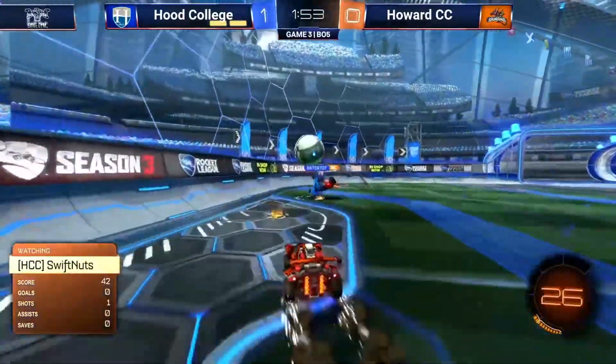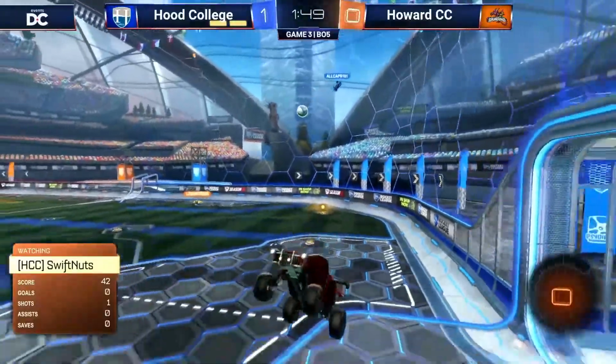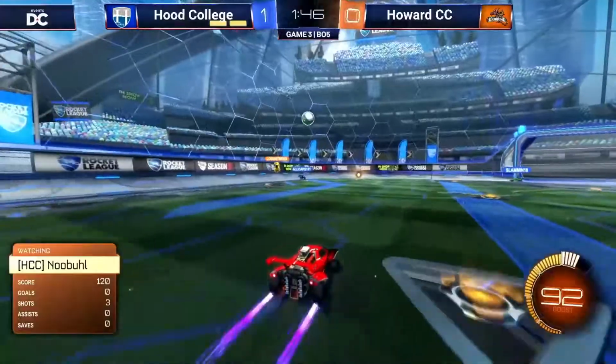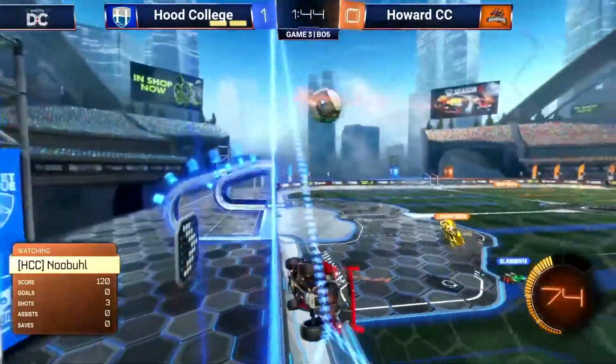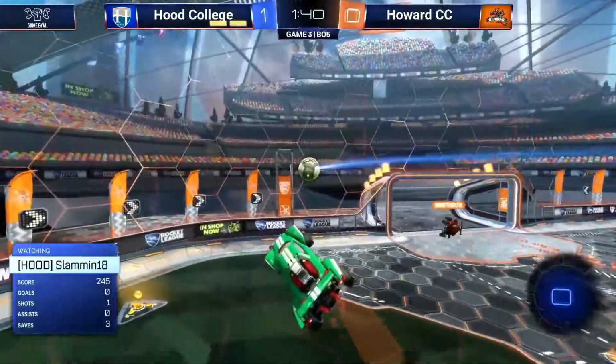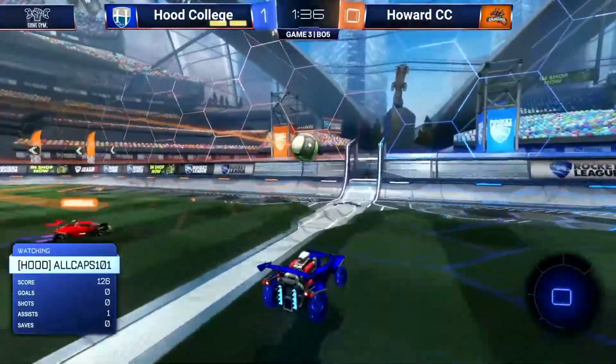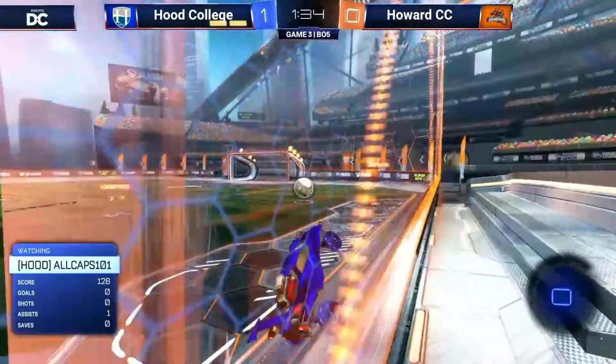Locks and Trees intercepts the ball in the defensive end. Now it's Newble. Plays the ball into the corner for Howard. Under 2 minutes to go. Swift will keep it in. Looks to play it around. All Caps goes up to play it back towards the side wall. Nadertot with the clearance. Looking for Slam, and the redirect won't go. Sends it just wide.